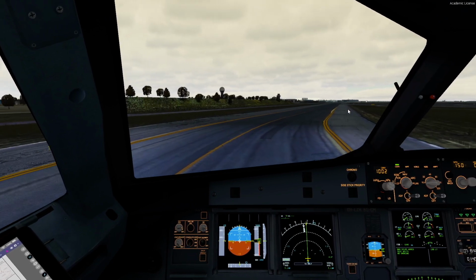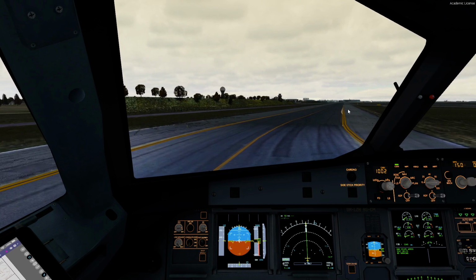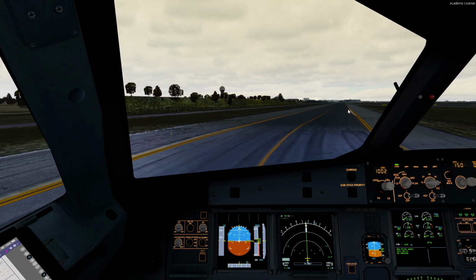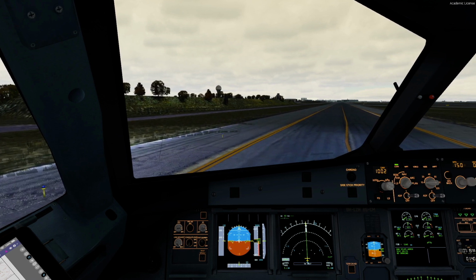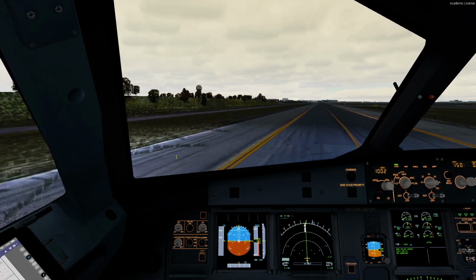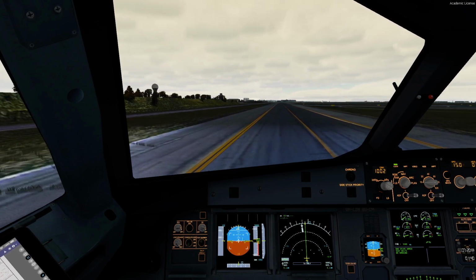Finnair 8 Burma Kilo, welcome to Kastrup. Taxi stand Alpha 6 via Alpha, Zulu, Lima, and cross runway 12. Stand Alpha 6 via Alpha, Zulu, Lima, and cross runway 12, Finnair 8 Romeo Kilo.